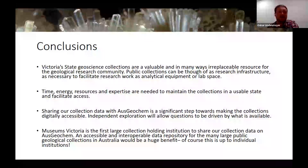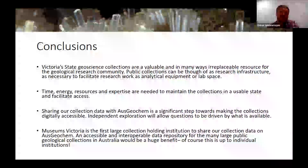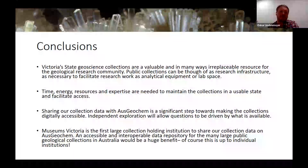So Victoria State Geoscience Collections are really valuable and irreplaceable. And I think it's useful to think about them as research infrastructure, because they really can contribute to research just as much as a piece of analytical equipment or lab space can. Time, energy, and resources and expertise are needed to maintain the collections in a usable state and facilitate access.